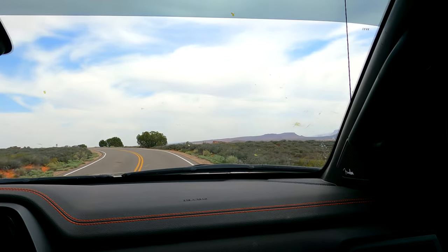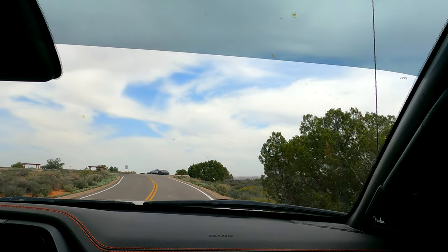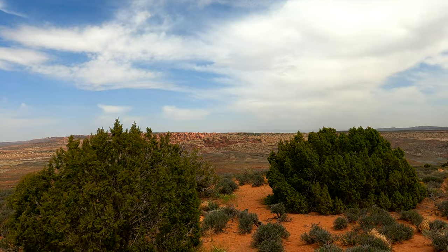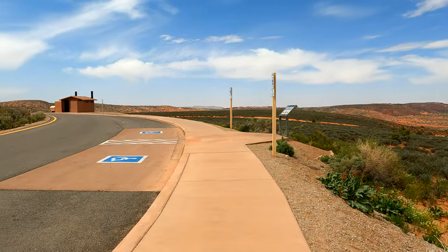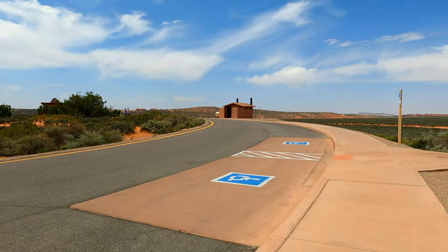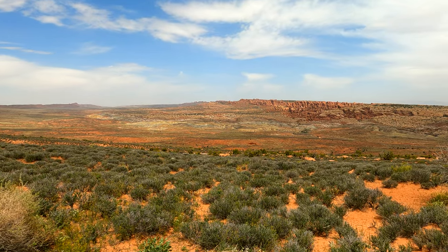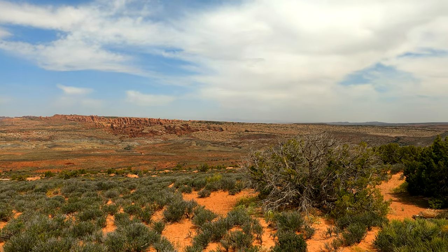So now we're gonna check out Panorama Point. This is along the main road of Arches National Park. We were seeing prettier panorama views up on the top of the La Sal Mountains yesterday. But here we go. Okay, so they have a little restroom area up here and some picnic areas, which are pretty nice. And then let's take this panorama shot. See what this is about. That's pretty over there. That almost looks like Bryce, but I know it's not.